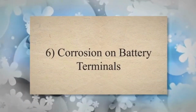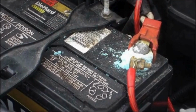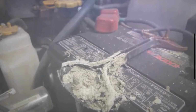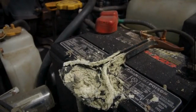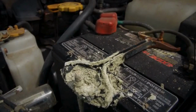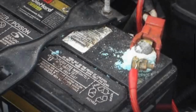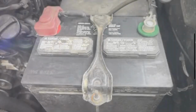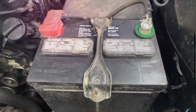6. Corrosion on battery terminals. The battery terminals connect the battery to the electrical system of the car. Over time, these terminals can accumulate corrosion buildup, which appears as a white, powdery substance. Corrosion impedes the flow of electrical current between the battery and the electrical system, resulting in poor connections and potential starting issues.